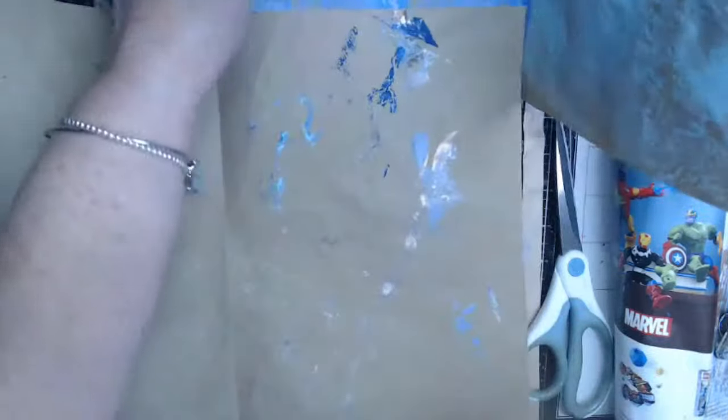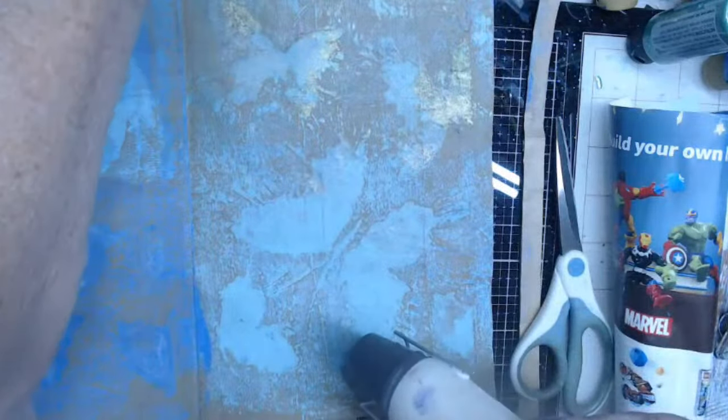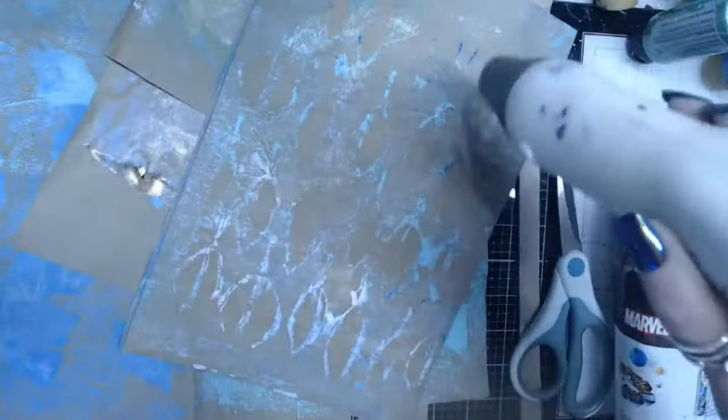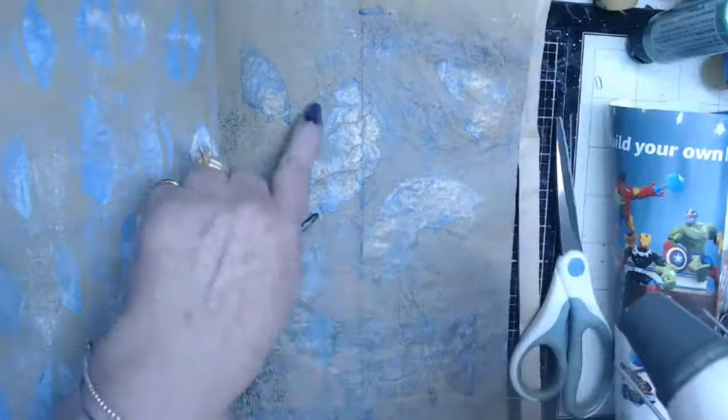All right, heat tool for just a little bit. Bear with me. Now we know the secret inside. Yeah. And it's not scary. I thought it was going to be a bit of a nightmare. This one looks kind of cool. I don't know how great you're seeing it on the screen.